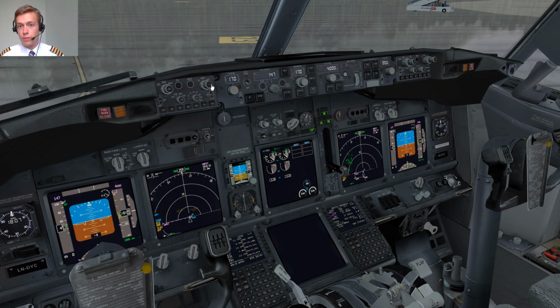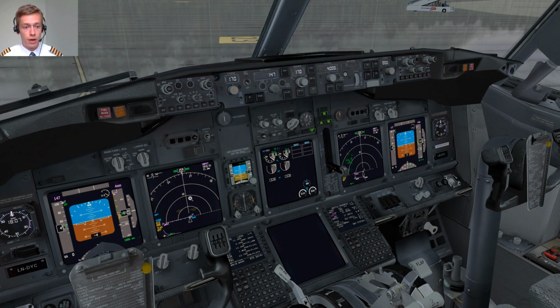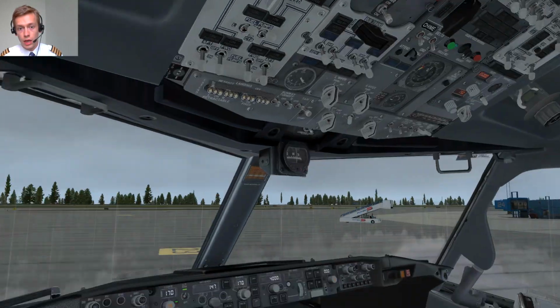So what I did is put on the weather radar on the first officer's navigation display, so we have the weather there and the terrain display on my side. That's probably the most important thing we have to look at this time. There we go. We have the auto throttle armed. Flight directors on both sides. And we should be good to go.